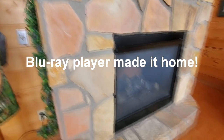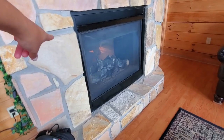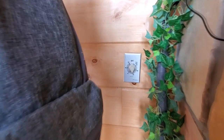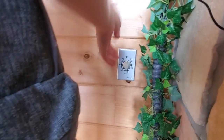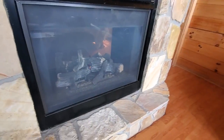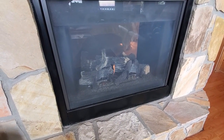We'll see. It also has this really cool fireplace that also connects to the bedroom, which I'll show you in a second. But I'll turn on the fireplace. Let me show you where. Right here is where you can turn on the fireplace. We'll turn it on just for a few minutes so I can show you. Isn't that cool? So yeah, that's really neat.